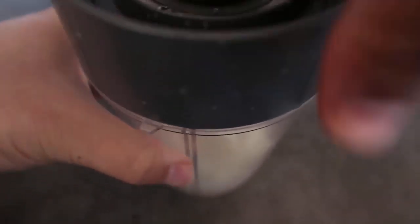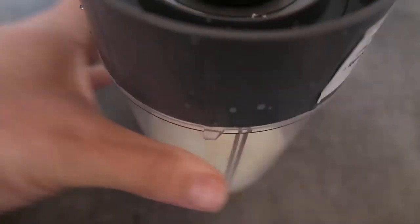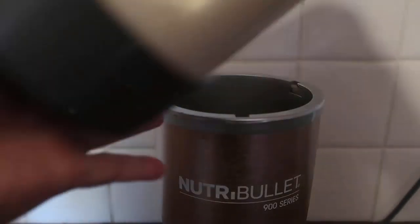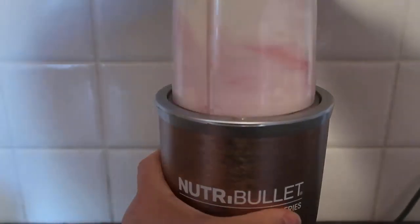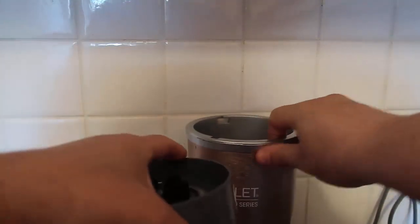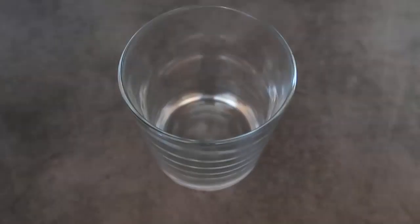Okay, I've got the lid going on, and I will just adjust your view so you can see the smoothie come together. And here you go. There you go. It's done. Now I'm just going to pour it out into a glass. So I've got the glass over here, and I'll just pour out the smoothie.